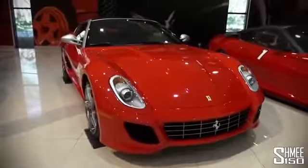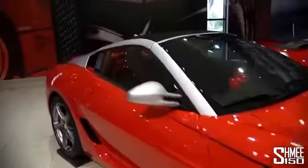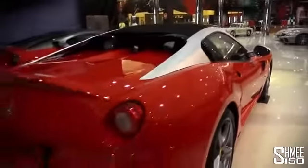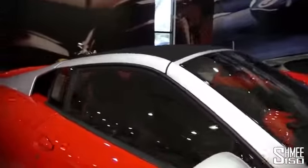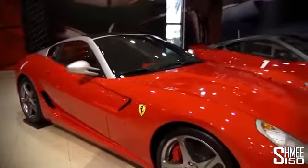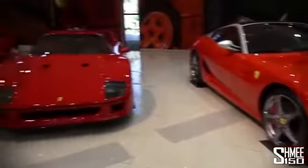Initially it looks like a 599 GTB, but this is actually the SA Aperta, originally intended to be limited to 80 cars. It has the removable fabric roof, the engine of the 599 GTO, but with the configuration of the 599 GTB. So for road touring, I don't think you could really do better. Decent luggage storage in the boot. The V12 up front, 660 horsepower, and you can get a carbon fiber hardtop roof panel as well that would let you drive the car to full potential, because with the soft top it's actually limited in speed. I can't remember the exact number, but it's quite low.